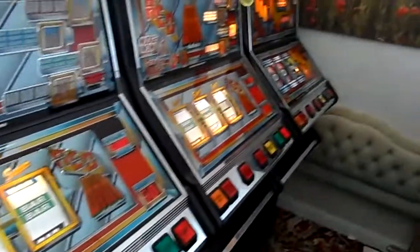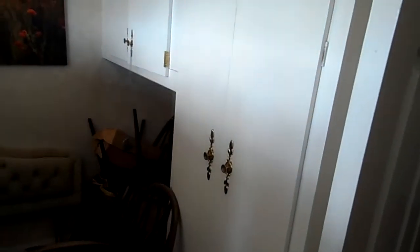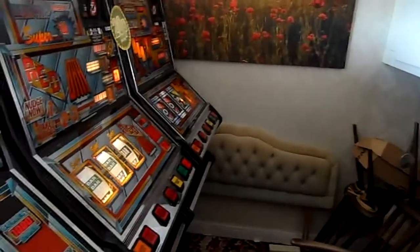I've had a little bit of a move around just for now because you usually have two at that back wall and two here. It's not a very big room. It's my old spare bedroom. This is at my mum's house. I don't live here anymore, but I patch it up when I can.